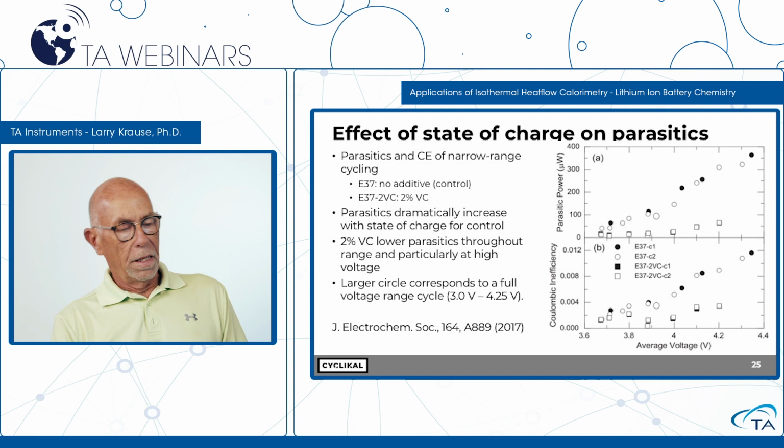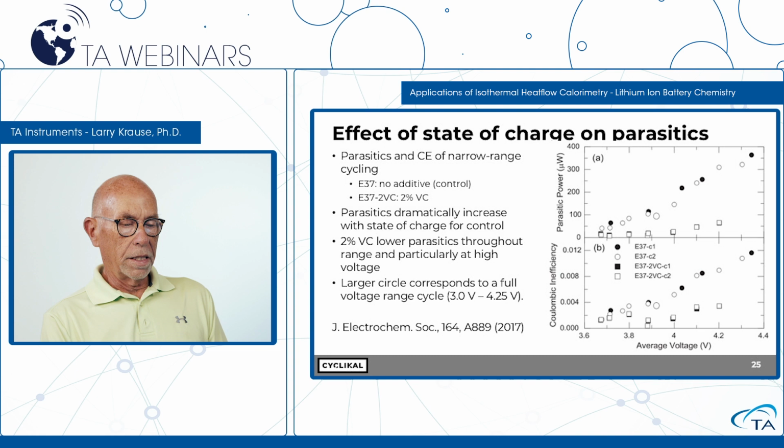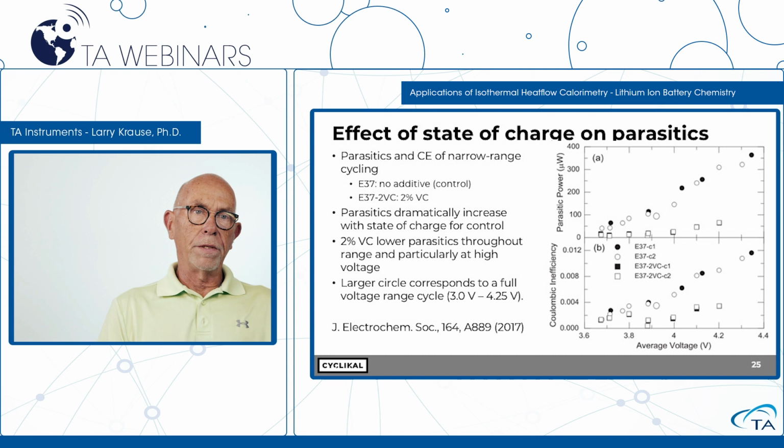You can see the parasitics. We're plotting this against the average voltage calculated from those bite-sized pieces of voltage curve. You can see the parasitics at low states of charge, fairly low, not too much different than the control. But as we move up the voltage curve, to higher average voltage, note how the parasitics get very large. Now, are those from cell robbing reactions, or are they from stuff we don't understand?